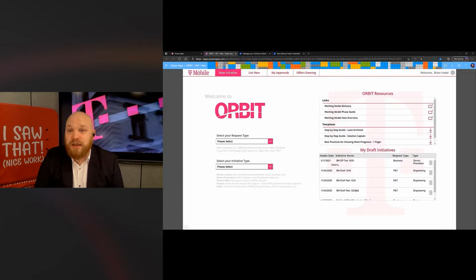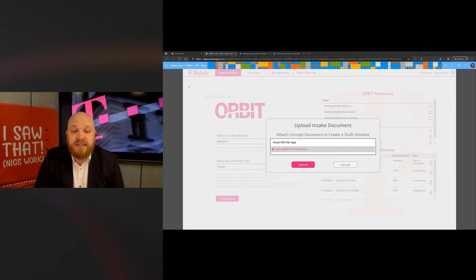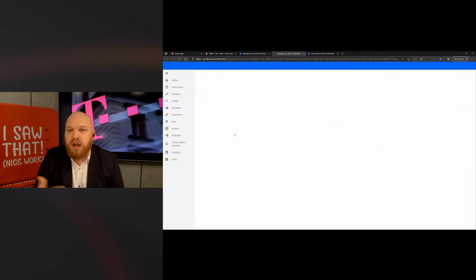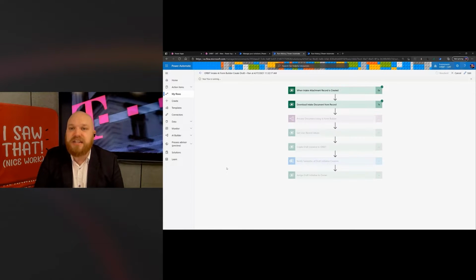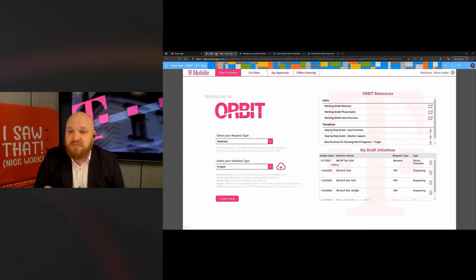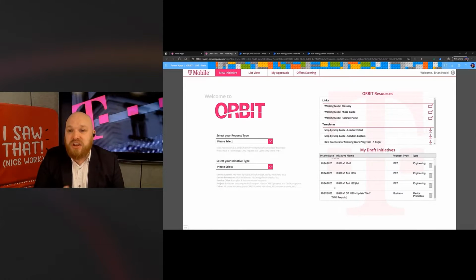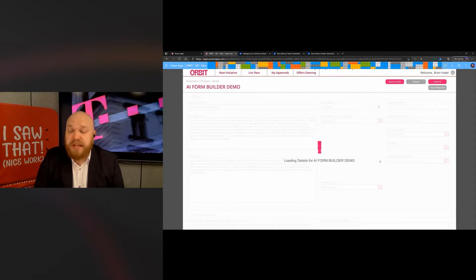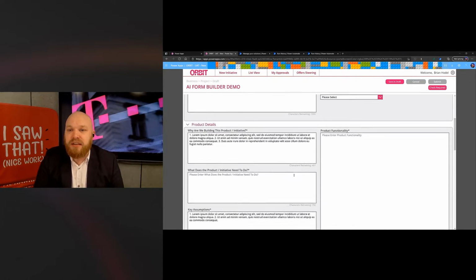So with the new process, what they do is they just go into the Orbit and click a button, attach the document. It analyzes the document, automatically creates a draft initiative for them. And then they're notified when that's done, if they don't want to just wait. And then they can go and review the data, add a few more data points that they need, and then submit it. So it saves them a lot of time and a lot of data entry mistakes.